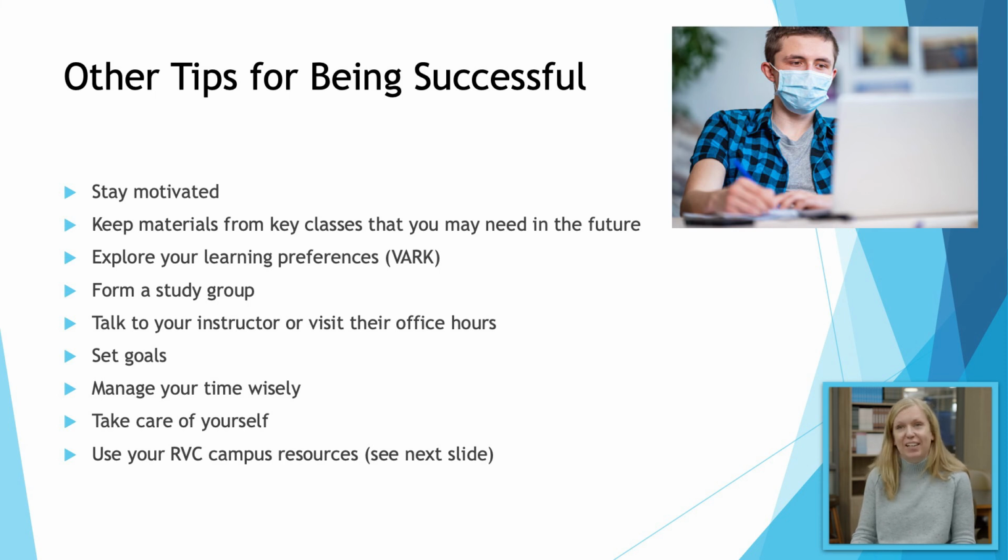Stay motivated. That can often be hard for students, so keep yourself going. Keep materials from key classes you may need in the future. My example earlier of chemistry and biology, save those notes. Maybe you'll use them again in microbiology or anatomy. Explore your learning preferences, whether it's the VARC, visual, auditory, reading, writing, kinesthetic, or other materials out there. Form study groups in your classes, get to know your classmates. Take advantage of your instructors, they're here to help. Visit their office hours, communicate with them. Set goals for yourself, think about your time management skills.